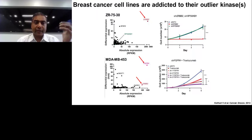A similar example is on the bottom panel, which is the MDA-MB453 cell line. Here we identified two outlier kinases, one is FGFR4 and one is ERBB2. On the right-hand side graph, you can see that when we knock down FGFR4 or ERBB2 or both in combination, using either a small molecule inhibitor or specific siRNA, we get a significant reduction in proliferation.